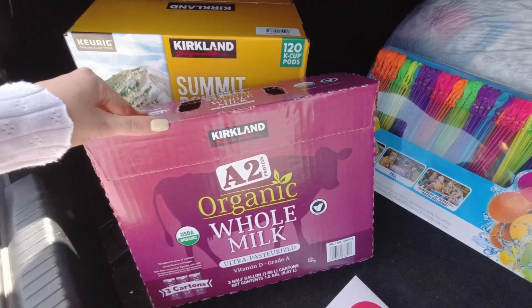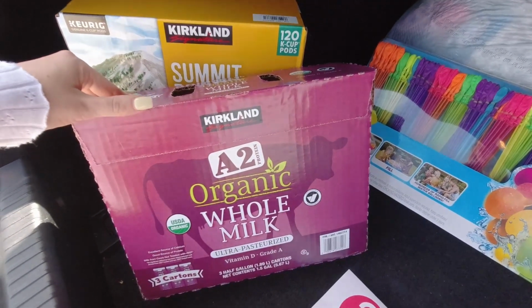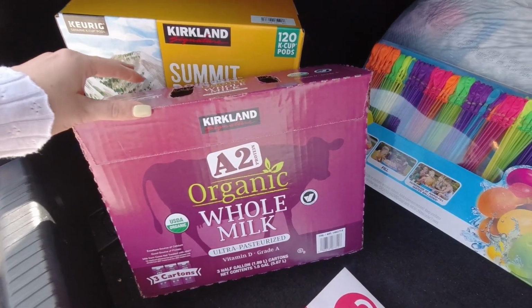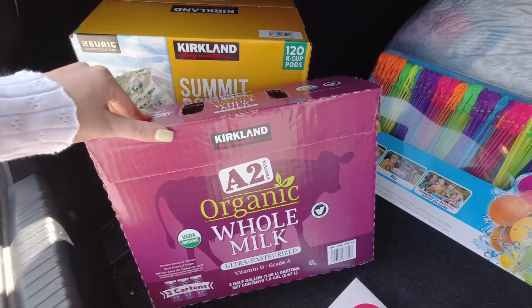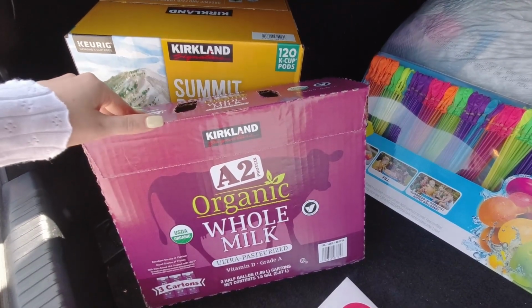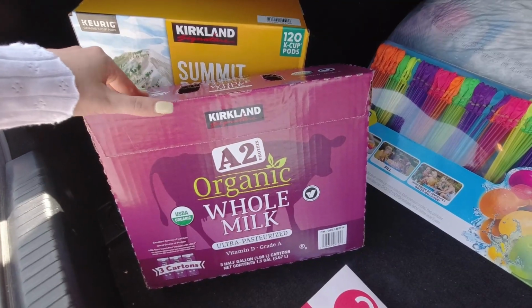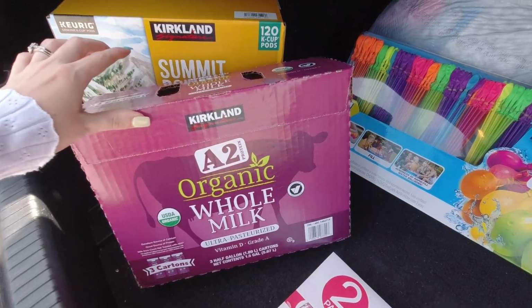Typically I just get milk from the grocery store when we're in between Costco trips, but I figured while I'm here, I might as well pick up another one since this is a cheaper organic milk. Although it's definitely getting more expensive than it used to be. This used to be $9.99 and I think it was like $12.50 this time.